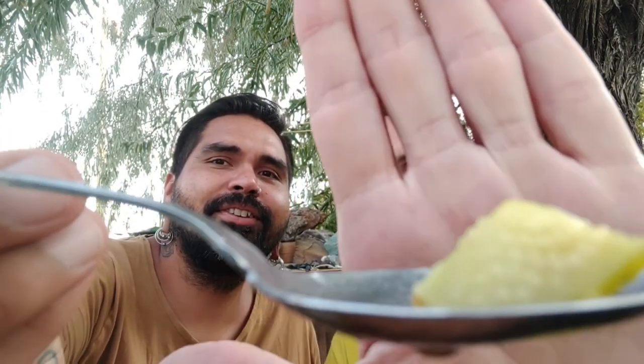Mm. Interesting. All the different things. Yeah. Mm, that zucchini thing was nice. Mm. Yeah, it is. These little gherkins are so seedy. So full of seeds, but it's nice.